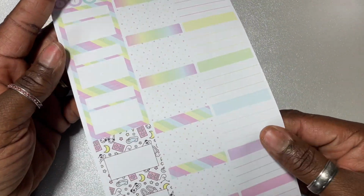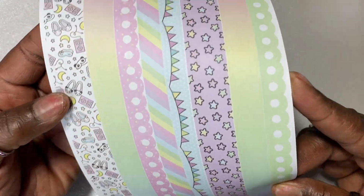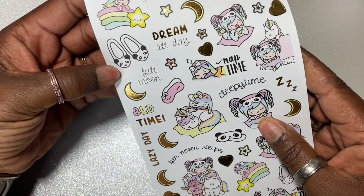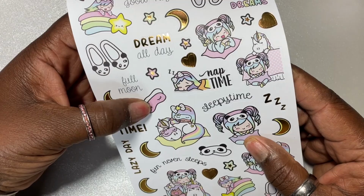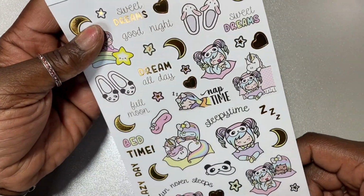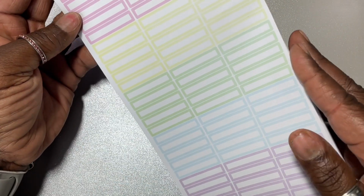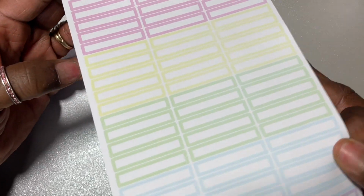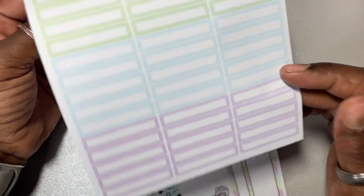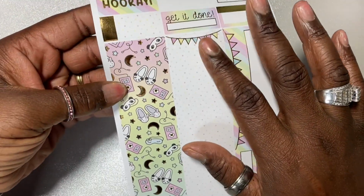More colors, more boxes. More washi. Cool. Oh, there it goes. It got more. I love these slippers and the mask. Nap time. I love her. She reminds me of Punky Brewster. And I like the script. Oh, nice little boxes. Okay. And pink, yellow, green, blue, and purple. Oh, this is so cute. Ooh, look at this. This is a nice list.